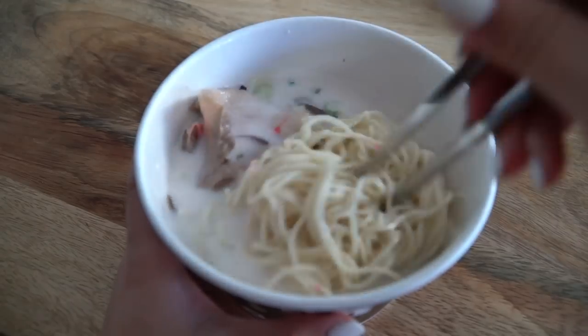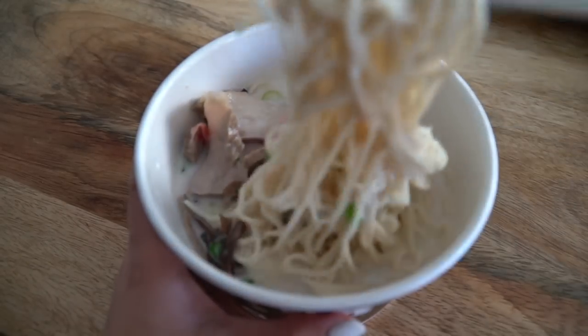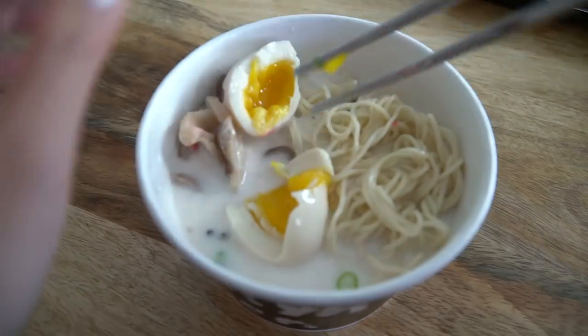I don't think you compare this to ramen at a sit-down ramen restaurant, but it's pretty dang good for a grocery store ramen. The broth is so good. The pork is okay, it's tender. That egg though, freaking amazing. I don't know if I would go back again for the ramen, but it's nice that it's just there.